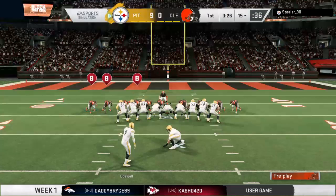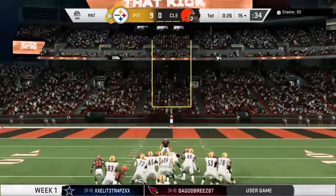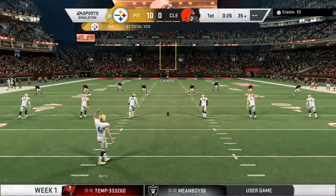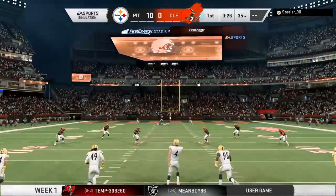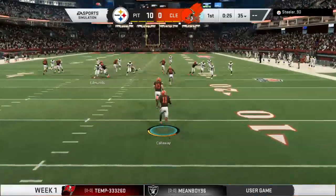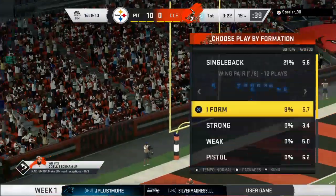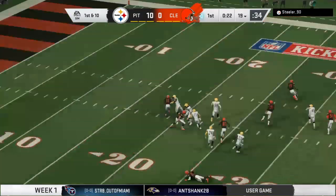Juju Smith-Schuster, 31 yards. And the Steelers broaden their lead. Boswell good with the extra point, and the lead grows to 10-0. Set now to kick this one away, and off it goes. That'll be taken in the end zone, and he'll take it back to about the 19-yard line. The Browns take over 1st and 10 at their own 19-yard line.